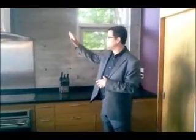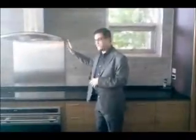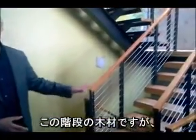Right now, the stair was made from a tree that was taken from the site.